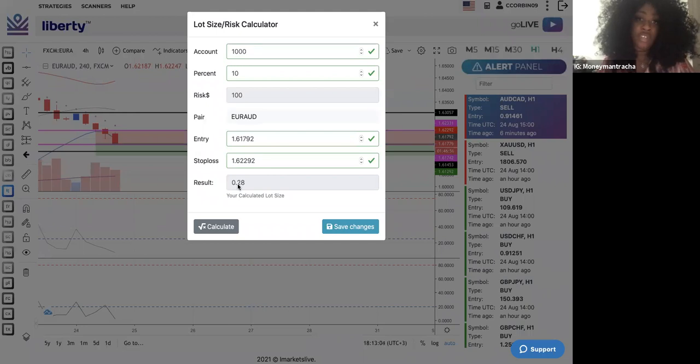And then of course, same thing, entry, stop loss, calculate. Now you can actually risk $2 per trade, right? You can risk $2 per trade. You can get jiggy, right? And that means you can be up to 50 trades. And if all 50 trades are in profit and hitting TP, you just risk $2 to make a lot, right? You just really risk $2 to make a lot.